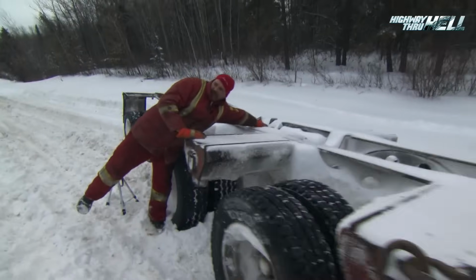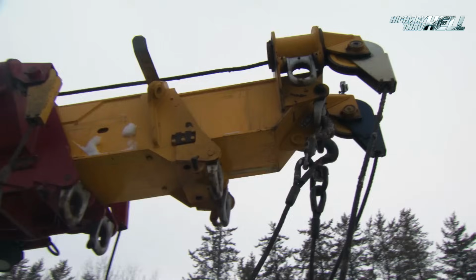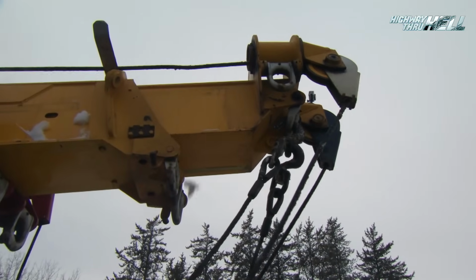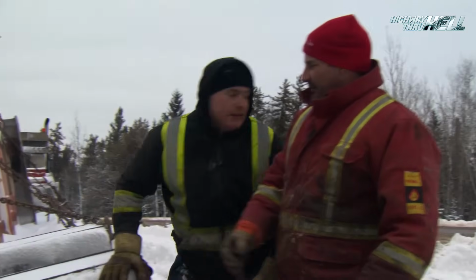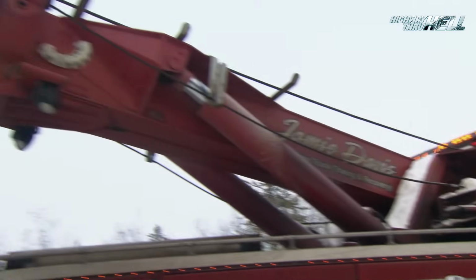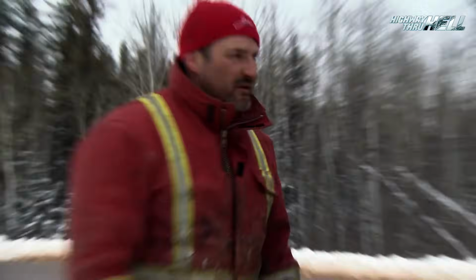Right off the frame of the trailer, be pretty good. The angle is right, but he might not have enough power. Extending the boom and pulling off the side decreases the capacity on the rotator. There's a lot of weight there. I knew we had our work cut out for us with that one. Let's see how it goes.